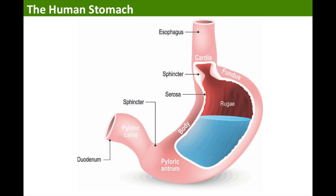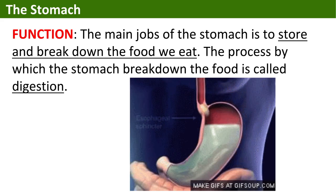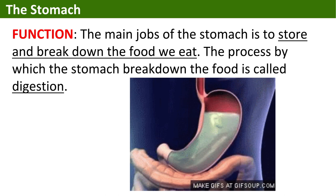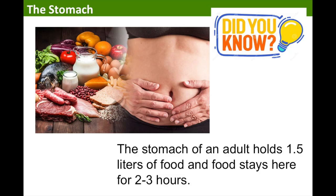Inside our stomach is a fluid called gastric juice that breaks down the food we eat into smaller pieces. Enzymes in the stomach go to work breaking down proteins so that our body can use them. This process is called digestion. Did you know that an adult stomach can hold 1.5 liters of food and keep it there for 2 to 3 hours? So eating too much requires your stomach to work harder and may cause acid to back up in the esophagus, resulting in heartburn.